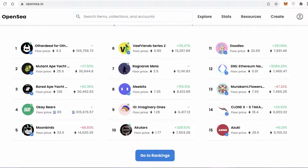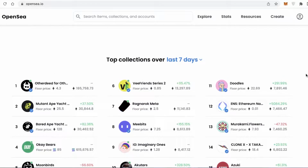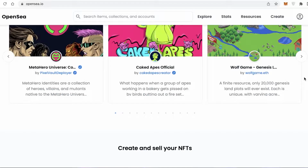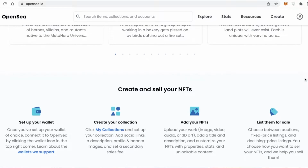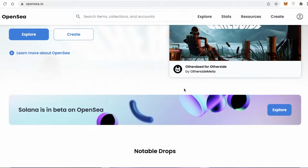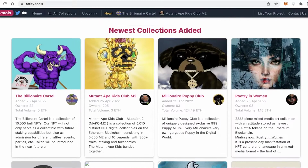Well, there are many different tools where you will be able to know when an NFT drop is coming and how to be forewarned for a new NFT drop, so you can be the first investor and be able to sell it for a lot more later on. Now, there are quite a few tools that I'm going to show you, and starting off is rarity tools.